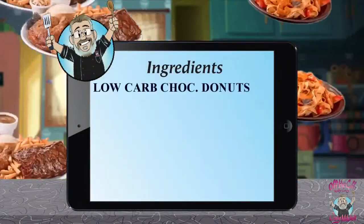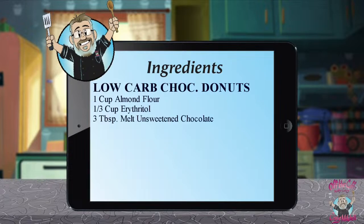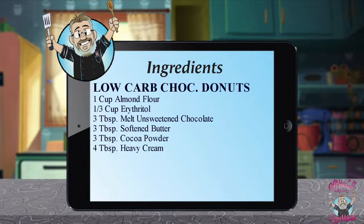First up, for our low-carb chocolate donuts: 1 cup almond flour. 1/3 cup erythritol, which can be powdered or granulated. 3 tablespoons each of melted unsweetened chocolate, softened butter, and cocoa powder. 4 tablespoons heavy cream. 4 eggs, and 1 teaspoon each of baking powder and vanilla extract.